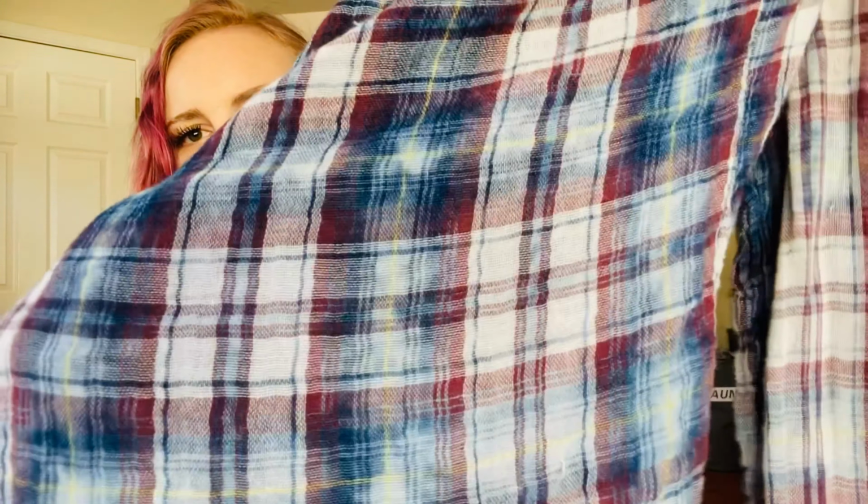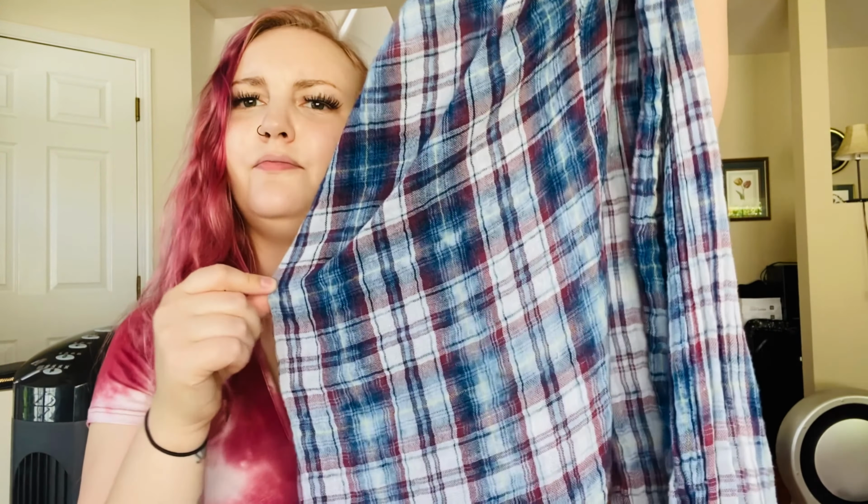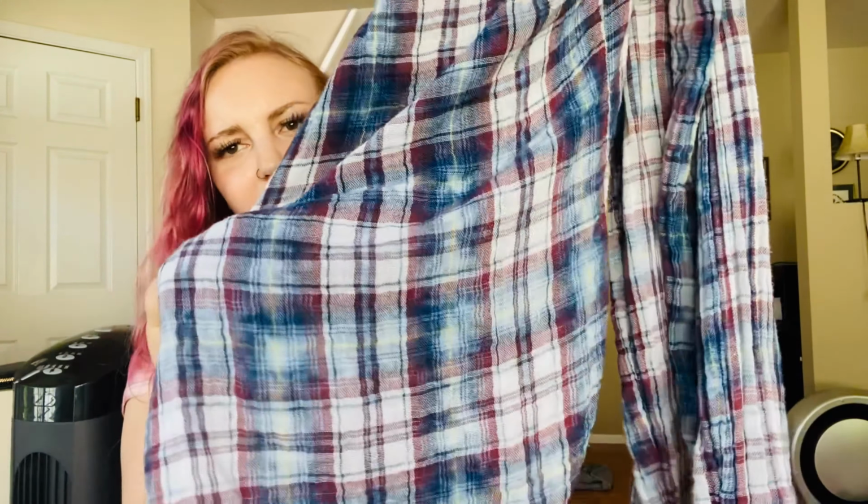What would you guys call this? It's very interesting. I'm not sure if it's tie-dye. It's over plaid, so I don't know how to describe that top.